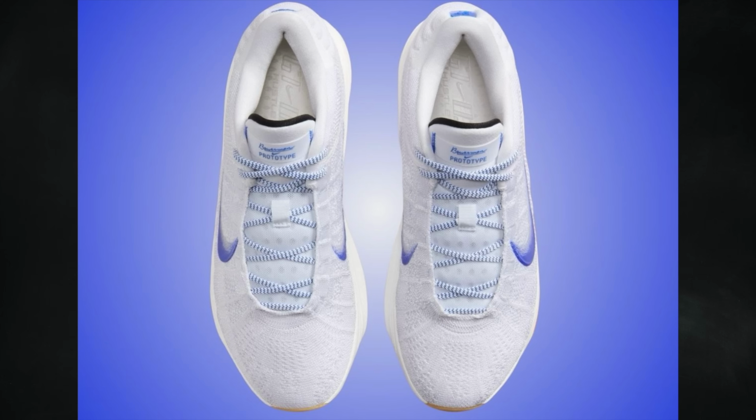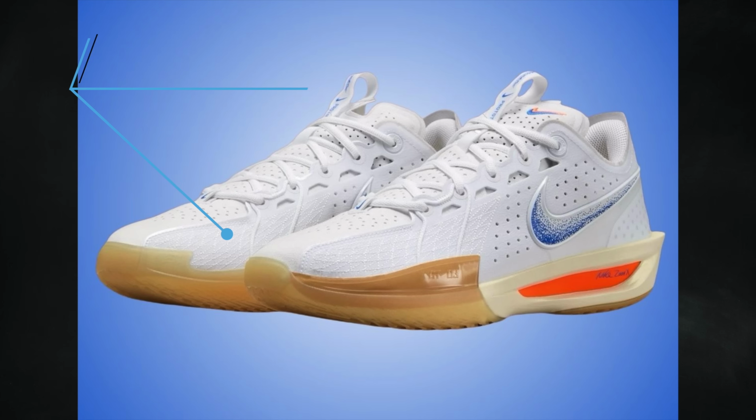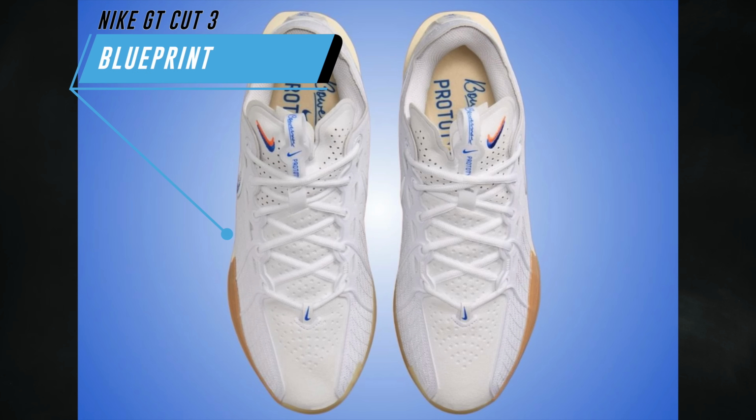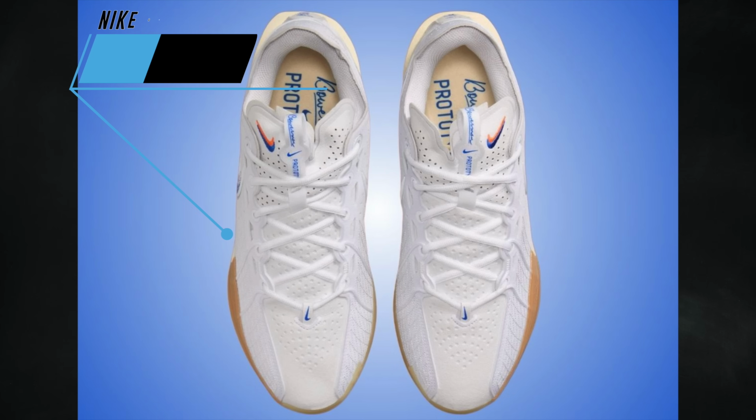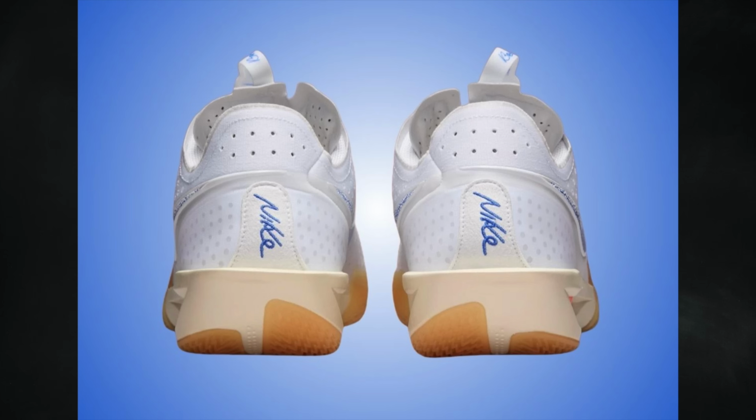But the first pair I'm going to talk about is the Nike GT Hustle 3 Blueprint. Each pair features a similar theme in similar colors. This one comes dressed in white, racer blue, phantom, total orange, and black. They drop on July 3rd for $190. Also dropping on July 3rd is the Nike GT Cut 3 Blueprint, again with a similar color theme. This one features a white, racer blue, coconut milk, gum yellow, and total orange color scheme. The retail price is $190.